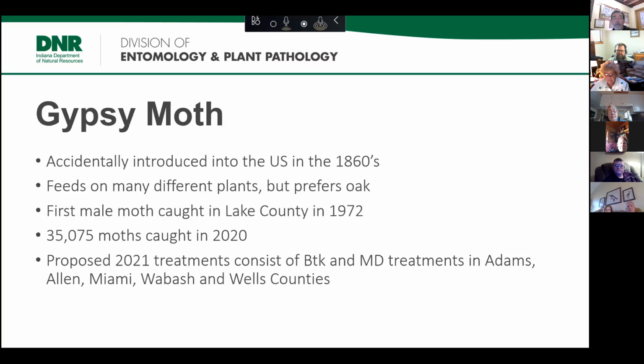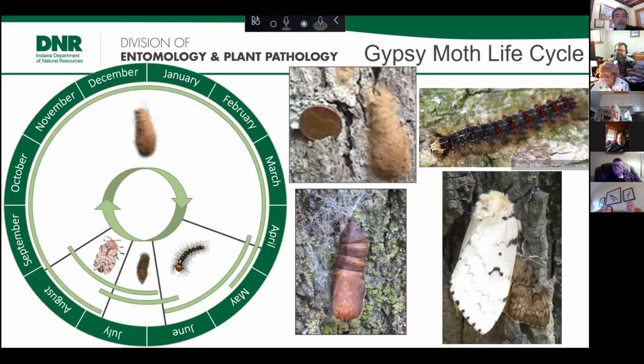Some of you may know that we did treat in Huntington County last year. We treated out by the Isaac Walton League with BTK, which is Bacillus thuringiensis. It's a naturally occurring soil bacteria that is effective only on caterpillars. We also treated with mating disruption surrounding that BTK treatment, because we did actually find some egg masses in one area. That's where we treated with the BTK. And then the mating disruption, we went around that because we had some outlier traps that caught a few moths here and there, but we were never able to isolate or locate any egg masses. So that's why we did the mating disruption.